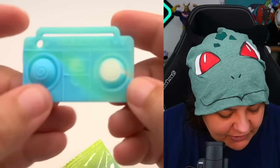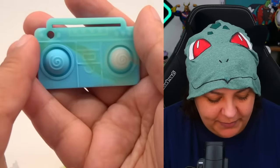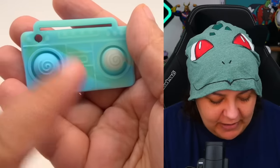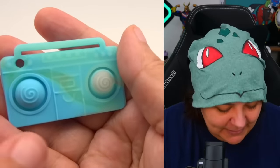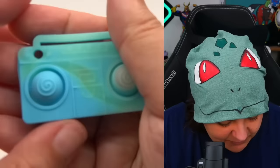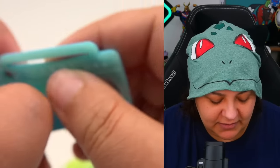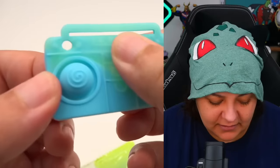Oh, that is cute. And this one is different because the face is actually the Popits over here, and here we have the mouth. So instead of the actual round parts being the character faces, it's the entire thing. And here we have a boombox. Look at that. Here we have a shocked face, and here we have a happy face. Let's hear that go. Quiet on the inside. Quiet. And then, nice pops.